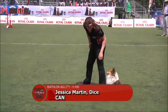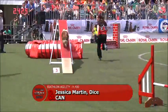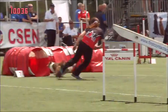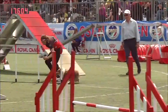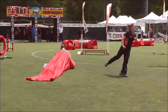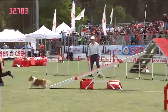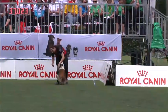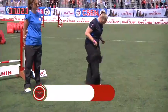And here comes another one of our awesome Canadians. This is a Shetland sheepdog named Dice and Jessica Martin. Fastest time so far, 36.75. Can Jessica Martin and Dice best that time? 37.02, so close behind Curtis Mullen. Nice time for Jessica Martin and Dice.